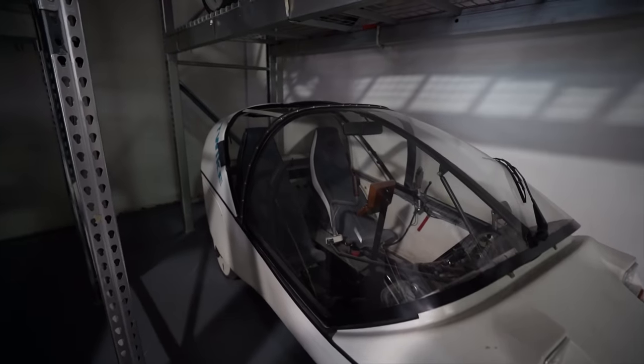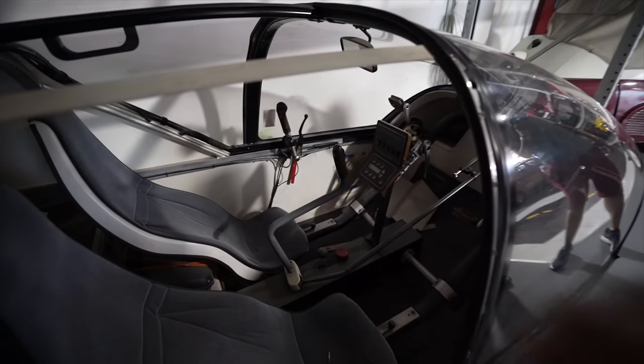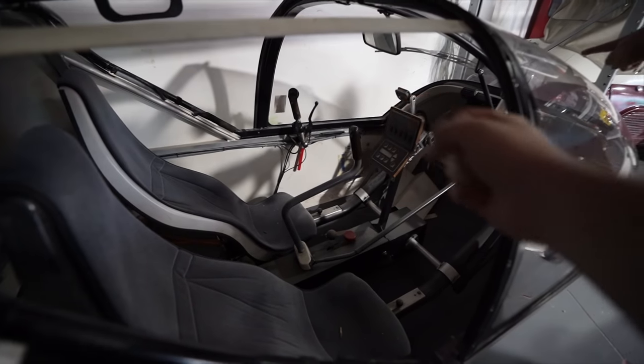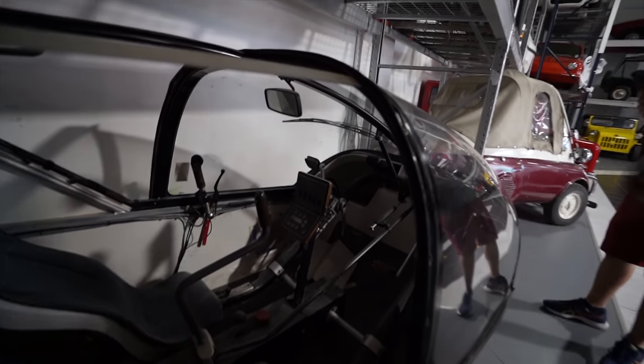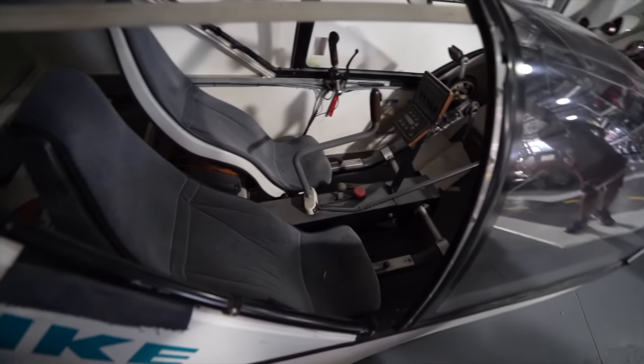I love it. What's this in the middle for? It's the sticks in the middle. That's how you turn it. That's how you drive. Really? This is actually how you drive it. Right there, you turn, that's it. That's how you power it. Oh my gosh, those are pedals. I did not even notice pedals right there. Oh, that is awesome. That is so cool.